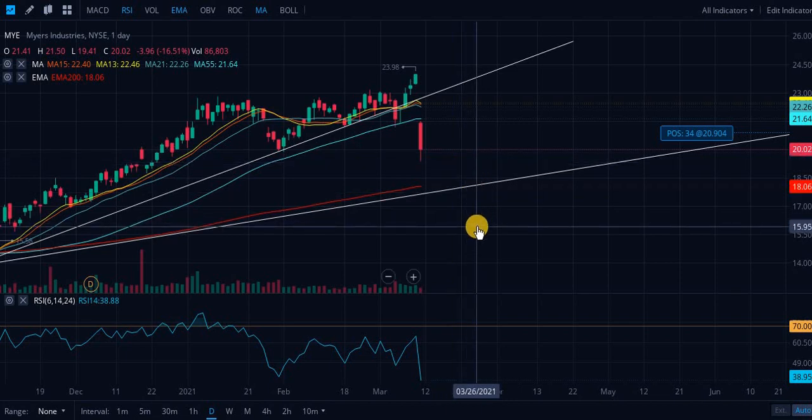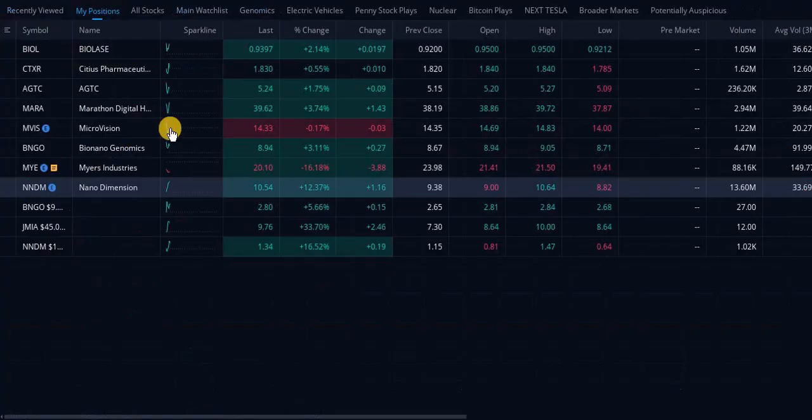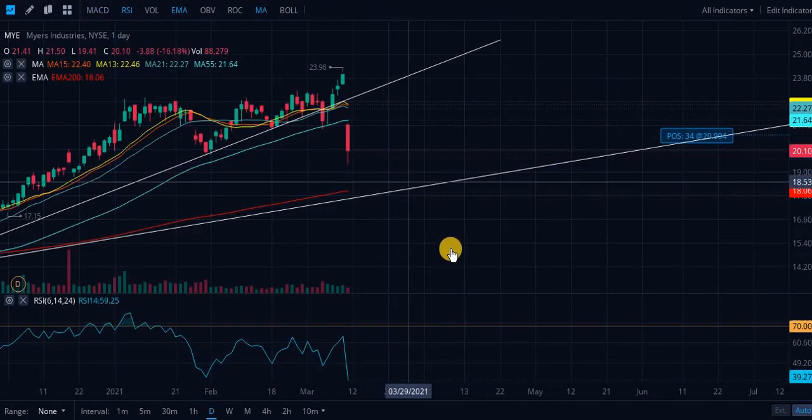They beat on revenue, and they missed on earnings by quite a lot. But I'm not worried at all. This is an amazing opportunity right now, in my opinion. We're down 16%, and I think this is an amazing opportunity.